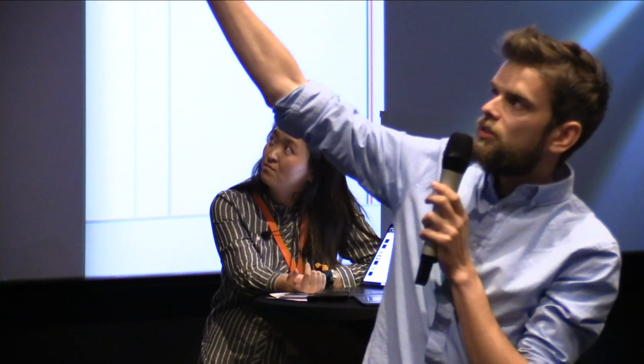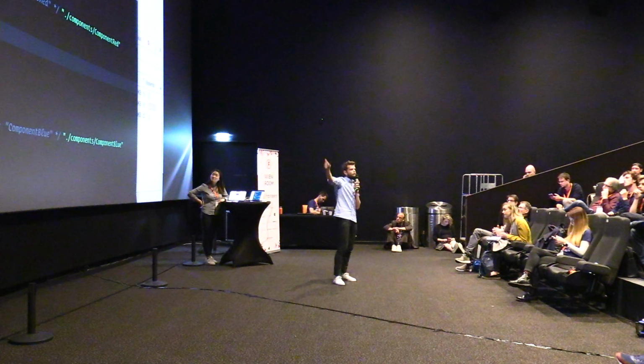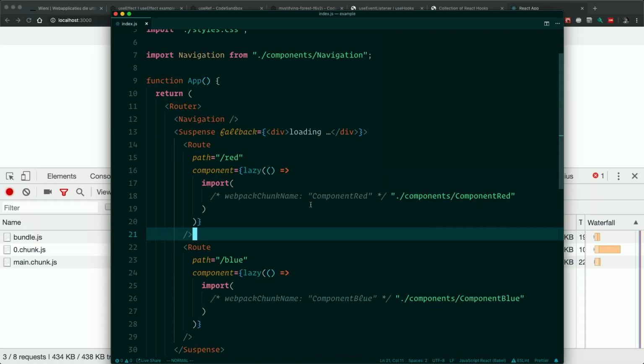We'll basically have two routes. Whenever you navigate to the home, you will only see a navigation. Whenever you go to /red, we want to lazy load the red component. And whenever you go to /blue, we want to lazy load our blue component.